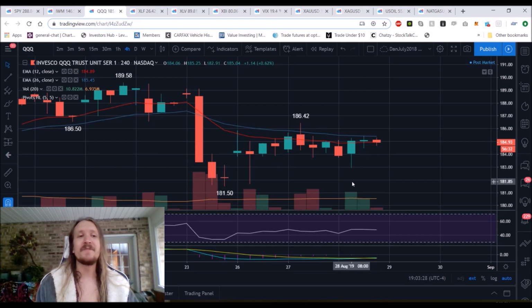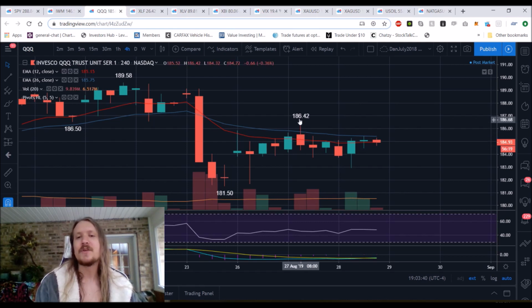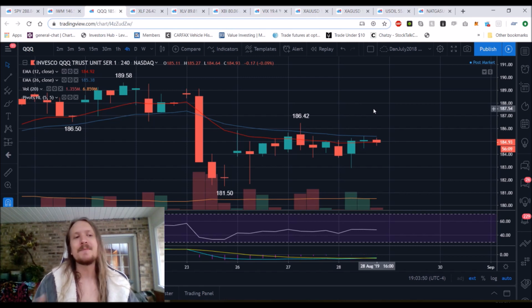So let's just say, rough example, tomorrow S&P 500 starts strong thanks to the financial sector strength, and we break 290 and we break that 4-hour resistance. If I see SPY break that 4-hour resistance and QQQ does not break 186.42, that's information that I can use. And I can say SPY bulls are not going much further without QQQ breaking that resistance level. So it's almost like it keeps me from fake outs.